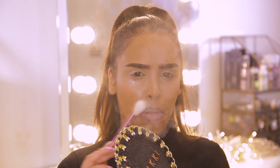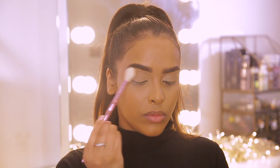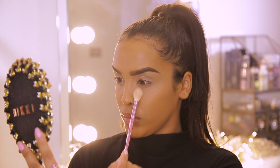I think if I was going solely with the photo, I'd probably use Huda Beauty and use a light yellow because her under eyes look quite bright and yellow. But I don't want to risk it because I know what I'm like. So we're just going to use a little bit of this.